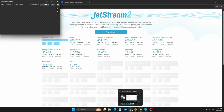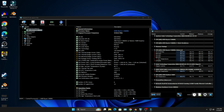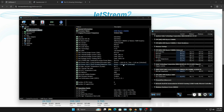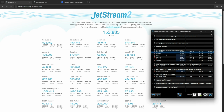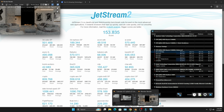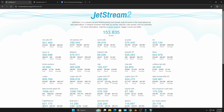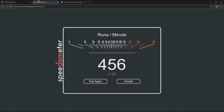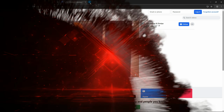To check real-world multitasking, I opened Wondershare Filmora while Blender was rendering and Chrome tabs were active in the background. The Ryzen 5 8600G handled it surprisingly well thanks to PBO. Clock speeds hit up to 4.5 GHz with temps hovering around 80 to 87 degrees Celsius under full load. So yeah, for light video editing, browsing, and 3D rendering, this APU can actually multitask pretty decently.